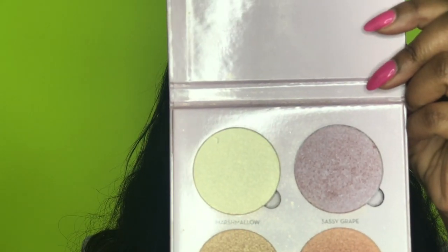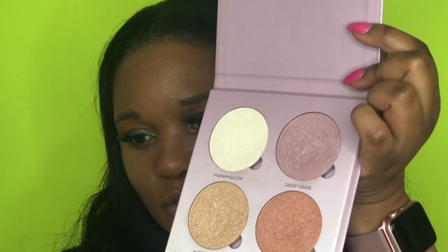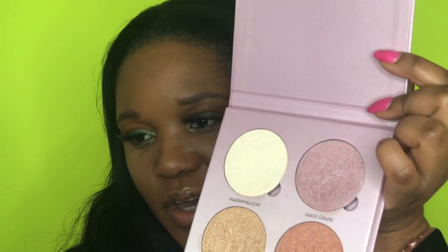They are Marshmallow, Sassy Grape, Butterscotch, and then Taffy. Taffy I love. Taffy reminds me of some of the rose gold highlighters that I have even today. And actually, I think I'm going to layer that one when I do my face and I want to do a rose gold highlighter. I think I'm going to use that as the base and then layer maybe LeBron's. Maybe I'll put that on top of it. That might be a really good one. So that is the Sweets collection.